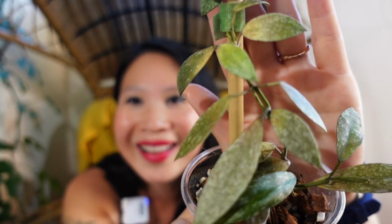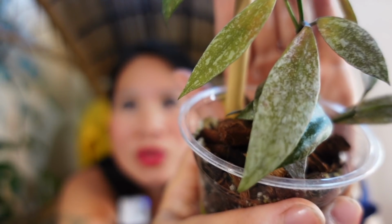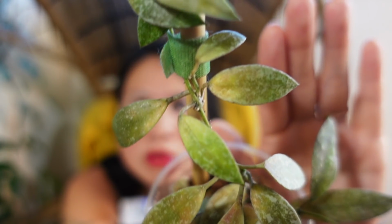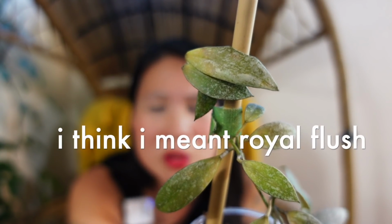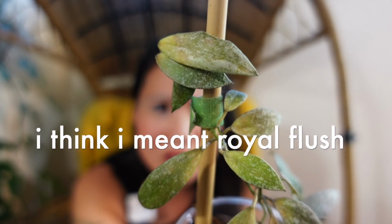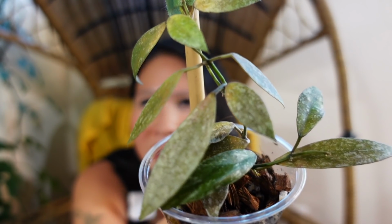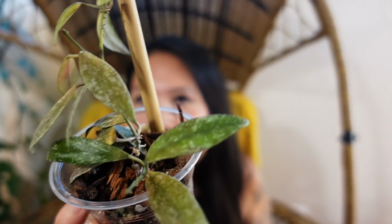But this Hoya, let's talk about this Hoya. It is just so incredible. The splashes are so beautiful. I don't think this is the Royal Splash, the Lacunosa Royal Splash. I really want that one too. That one has really pink splashes on the leaves. I'm really into the Lacunosas these days.